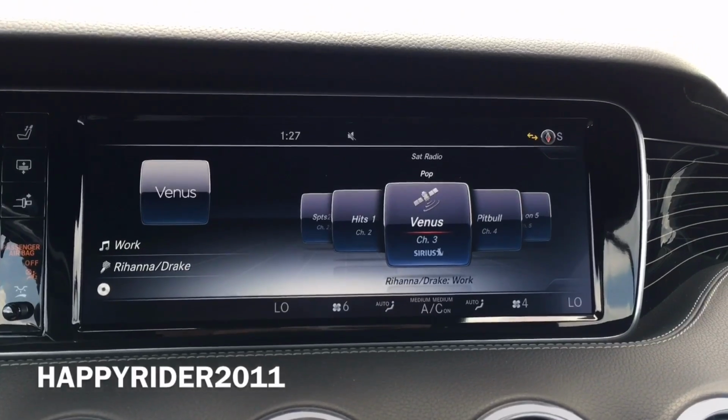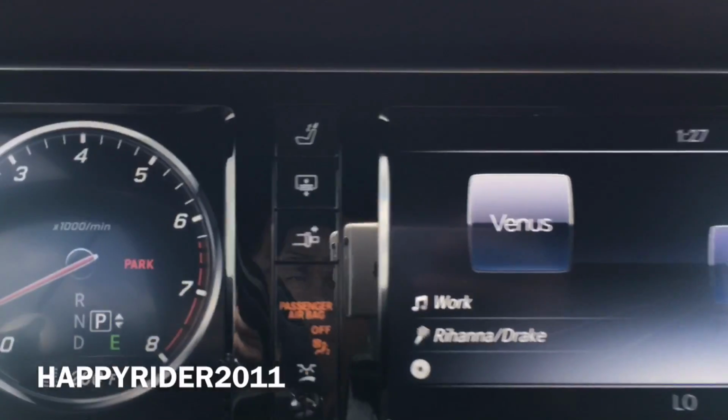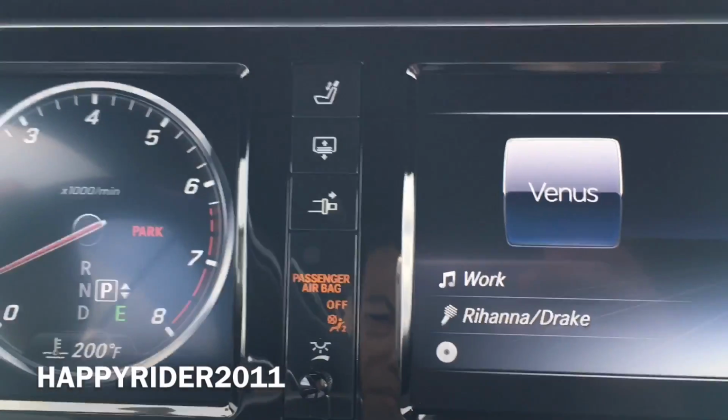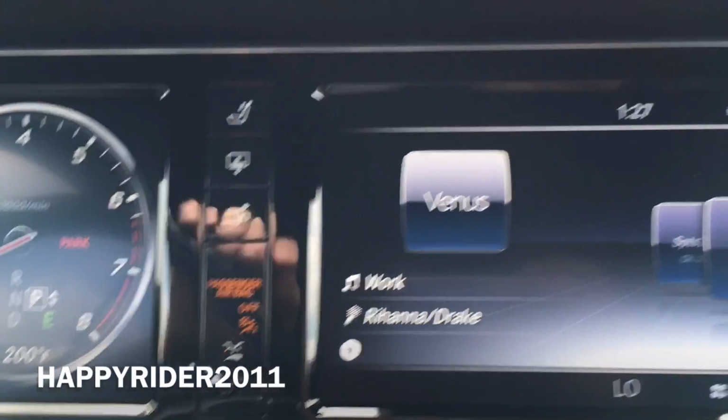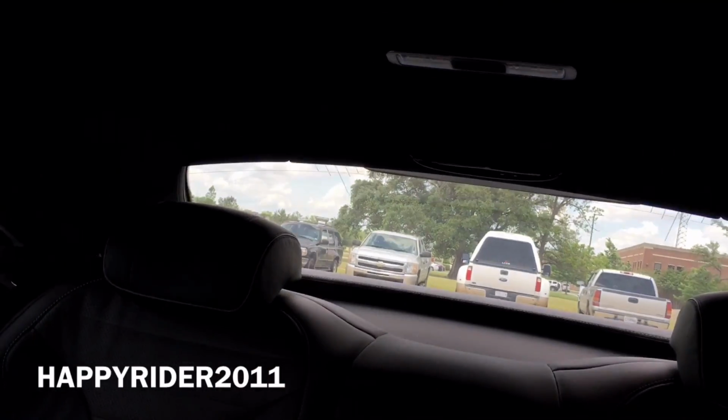Here's a beautiful navigation audio system display. Looks very, very clean and luxurious. Over here we have the different settings. Starting from the top, we have the headrest control, and this button is used to control the rear sunshade cover. Simply press once to lower it and press it again to raise it.